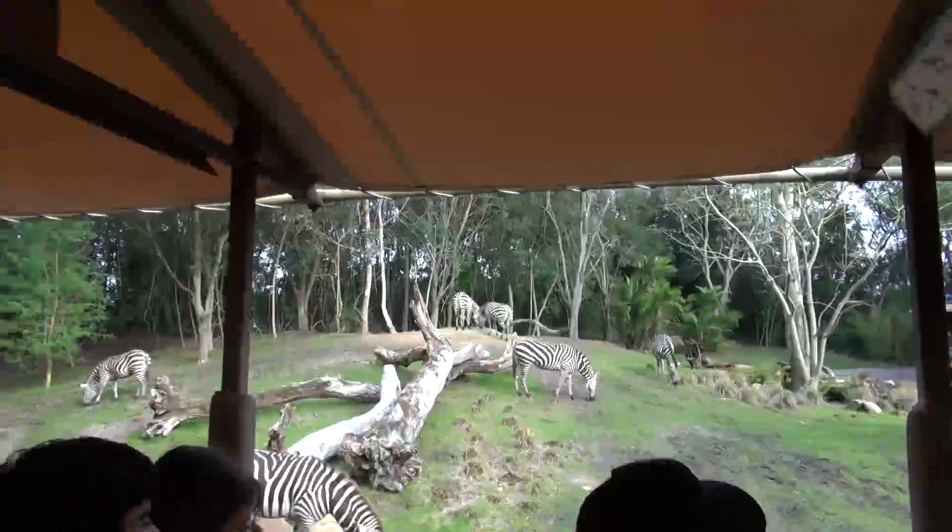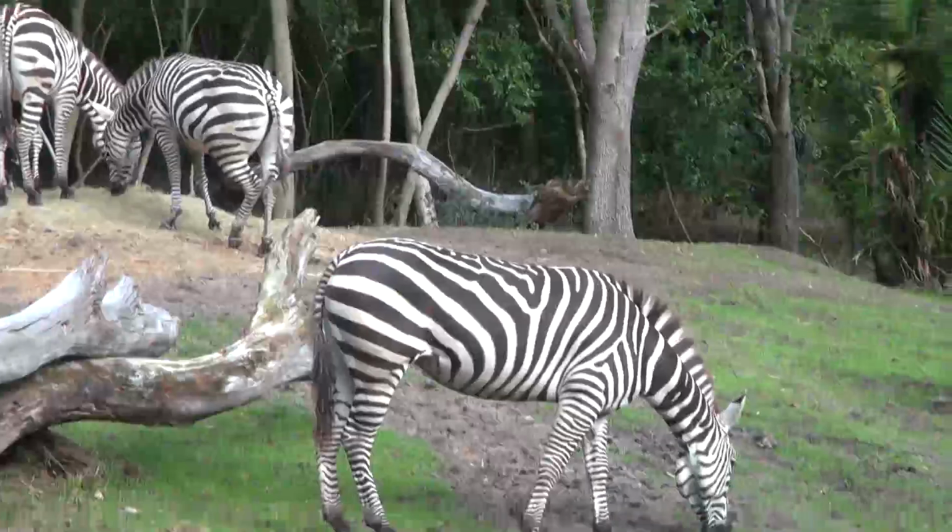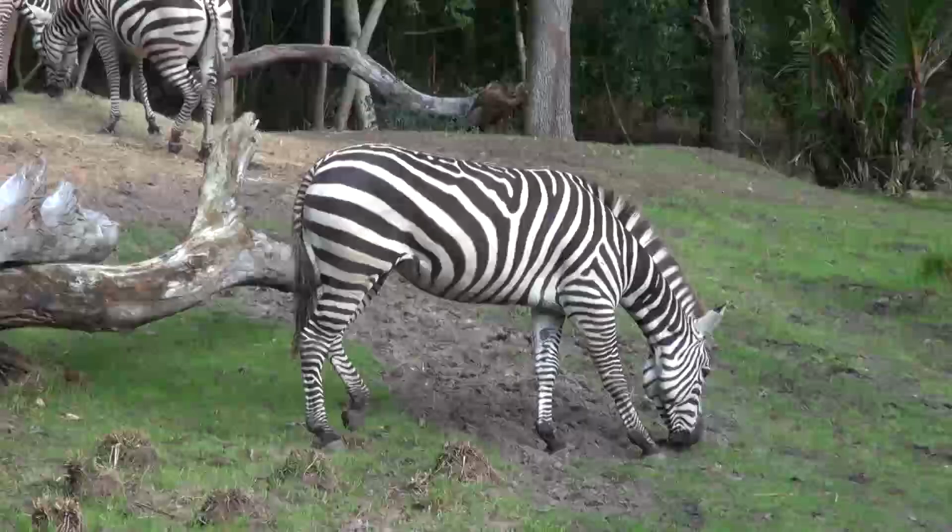If they kick hard enough, they could break the jaw of an attacking lion. So they are very powerful, and you do not want to mess with a zebra.